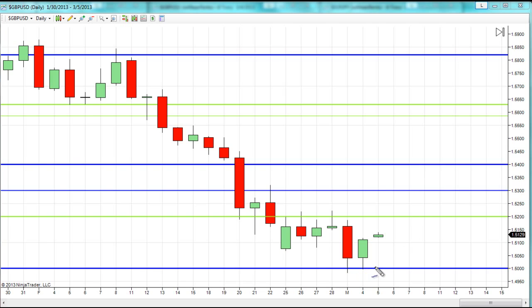We're going to be looking for bounces off 1.50, or we're going to be looking for shorts coming down off 1.52. And if we do get a break below 1.50, I'll be looking for the old pullback, and then we'll be looking to short afterwards.